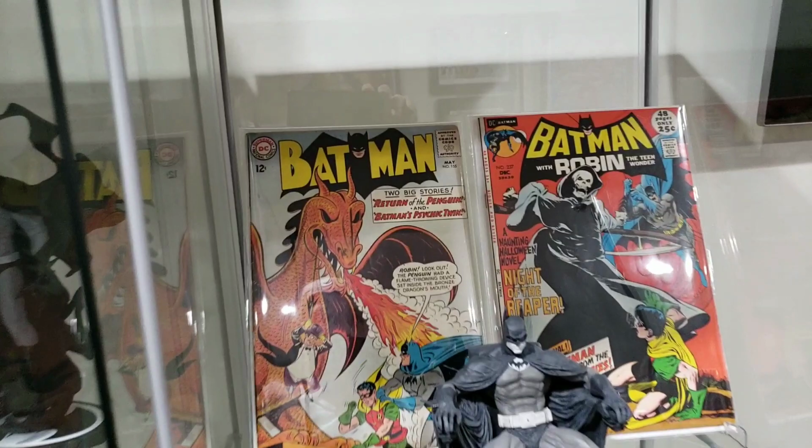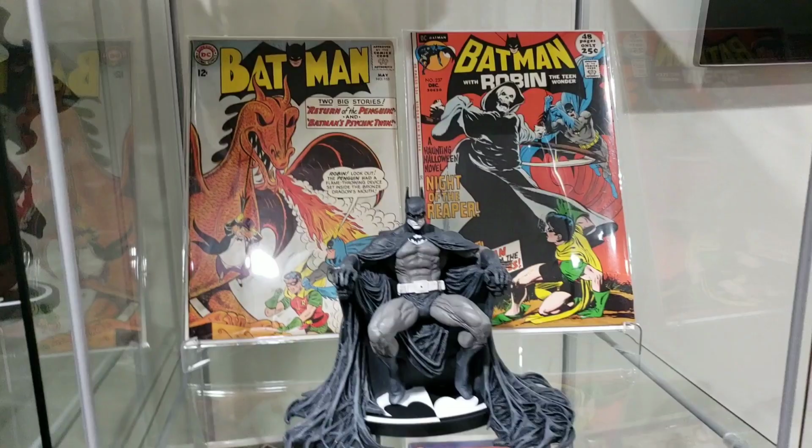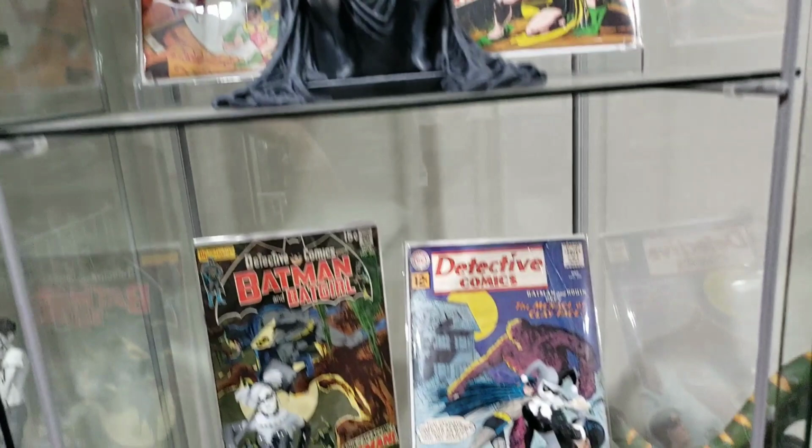Okay, Batman 155 is the first Silver Age Penguin. And this is just a classic Neal Adams cover to go with the Silvestri black and white. I know some of my Batman stuff's graded, some of it's not. It's just, honestly, laziness on my part. I need to just clean them, press them, and send them out.